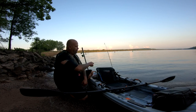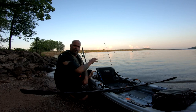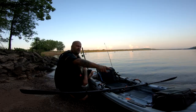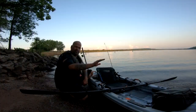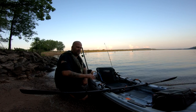I also got a place there to put my pole. And I also got an attachment there, like this one here, to keep my pole from flying overboard if I hit it or something, which is really important. It's got a compartment in the front where you can put a plastic bag to keep your stuff dry. I don't think it'll keep it spotless dry. It's not sealed, but otherwise, it's pretty sweet.